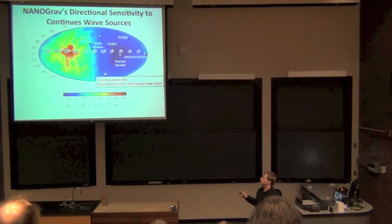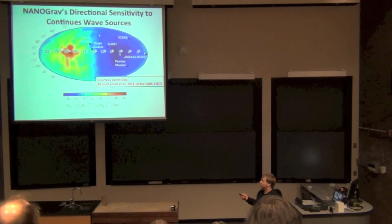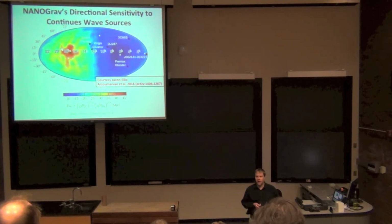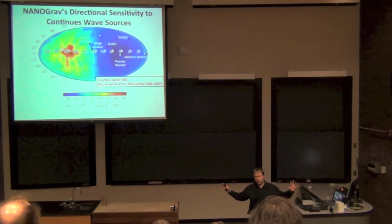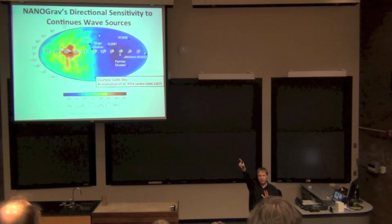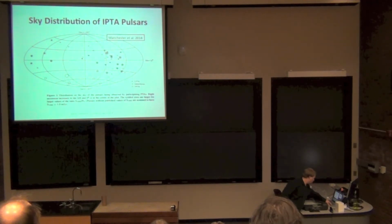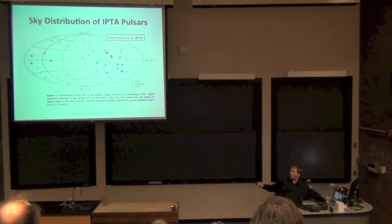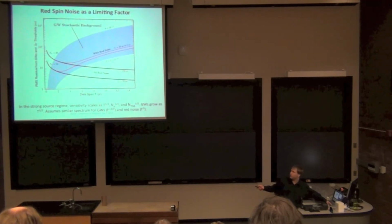And this diagram shows you that given all the pulsars in the sky that NANOGrav is monitoring, it has a sensitivity in a particular direction here. So we get some directional information out of this. You're measuring pulsars that are all over the place, but the correlation between them becomes sort of an arrow saying, okay, here is a supermassive black hole binary that's emerging. IPTA has pulsars all over the sky. There are over 50 of them now being monitored on a bi-weekly basis. This has been going on for 10 years or more.